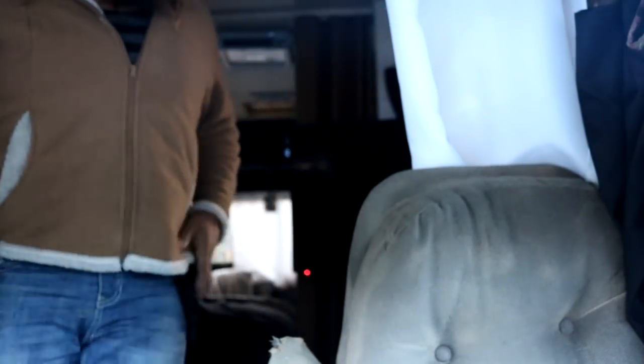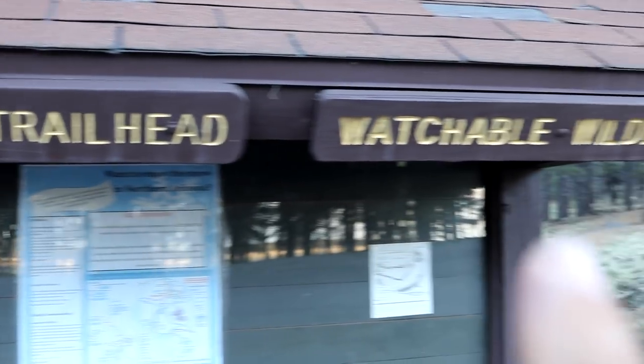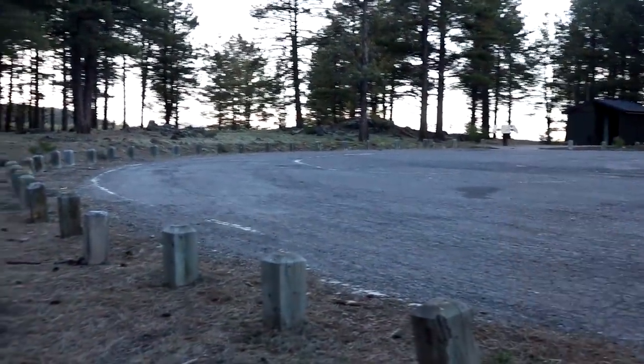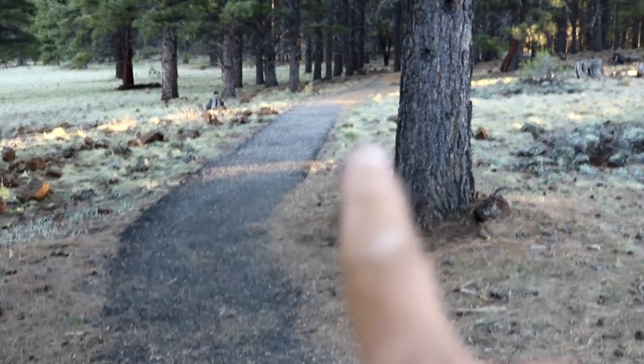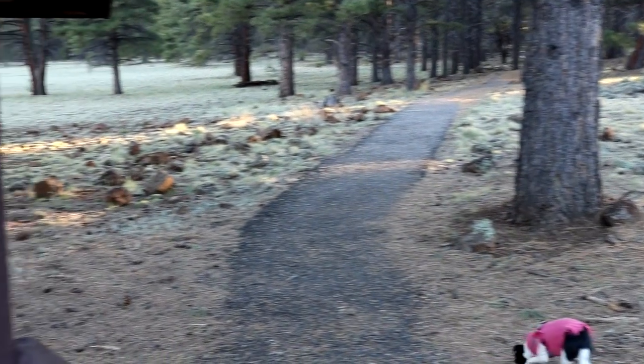All right. Oh, Lord. Oh, there's another path. So this one is called the Walker Lake Trailhead and Watchable Wildlife Trail. That's where the other trail was over there. Moo Moo was like, okay, I'm ready. But there's the trailhead. And I'm not sure, there's no information on how far it is, so maybe we'll check it out some other day.